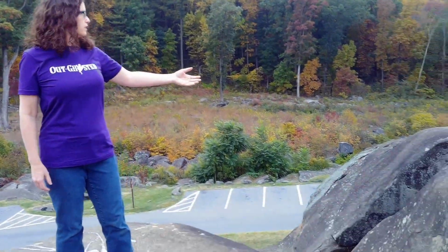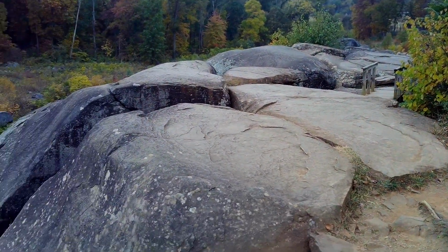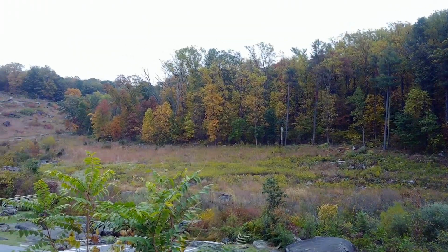As you can see atop here of Devil's Den, this was an excellent vantage point for the soldiers of the Gettysburg battle. At one point, the Confederates used these rocks right over here as sniper nests. And what they did was, one by one, they would pick off Union officers up on top of the hill that you can see to the left over there.